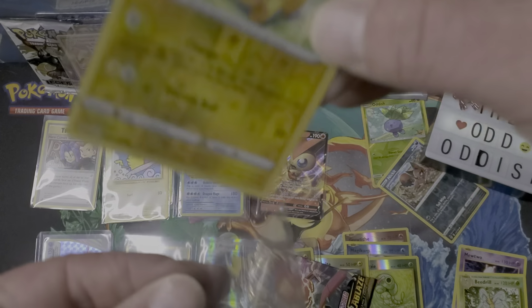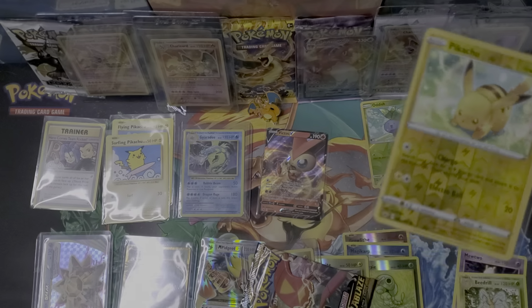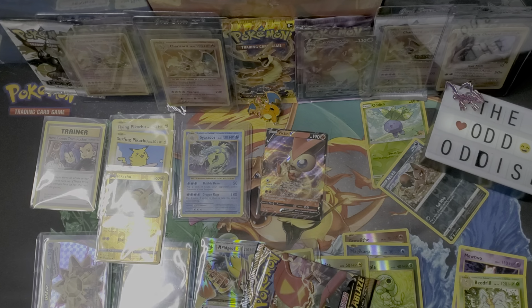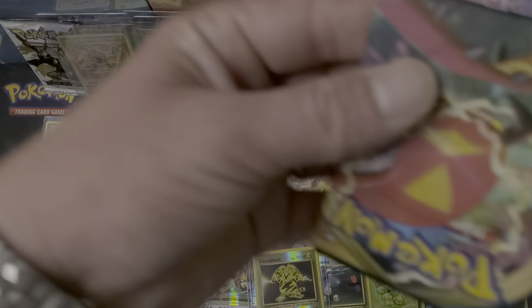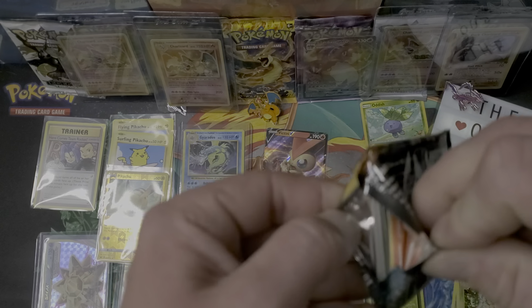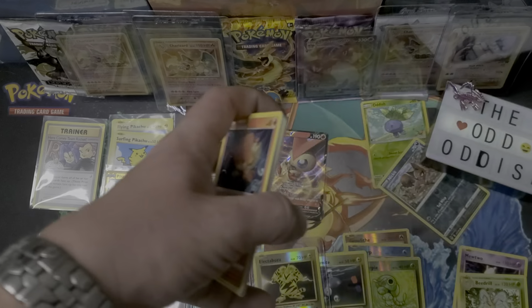The winner out of that pack, definitely the Pikachu. Definitely. Gotta love it. I do love it. We got a whole gang of Pikachus here. Alright, guys. We got the Darkness Ablaze. Charizard VMAX, come on out. It's time to play. You can come out of hiding.